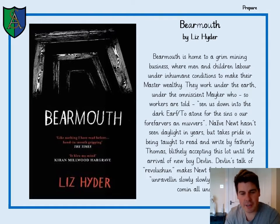And if you actually look at the blurb, some of those sentences are quotes, and you'll notice that they're spelt incorrectly. And this is a thing that this book does all the way through. It is told from Newt's perspective, and Newt is a child who cannot write or doesn't know fully how to read and write yet. And it's all done in this broken language, which makes it really interesting.